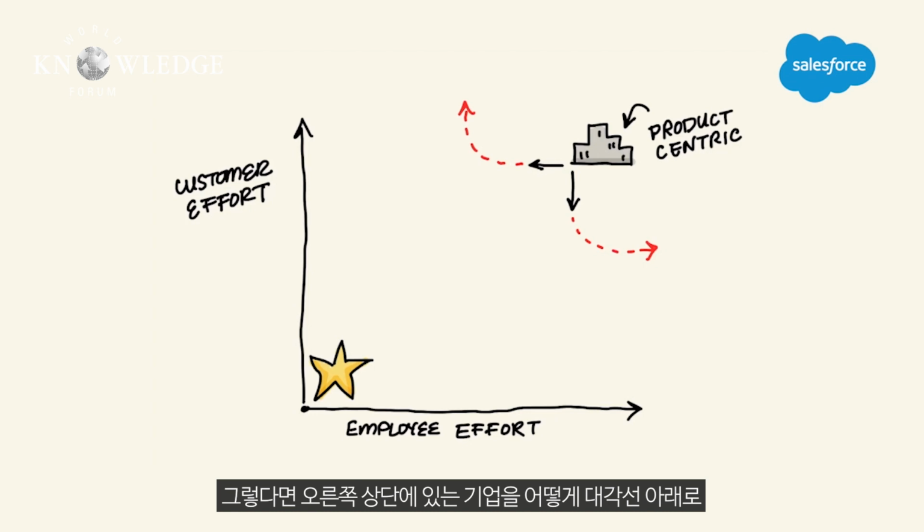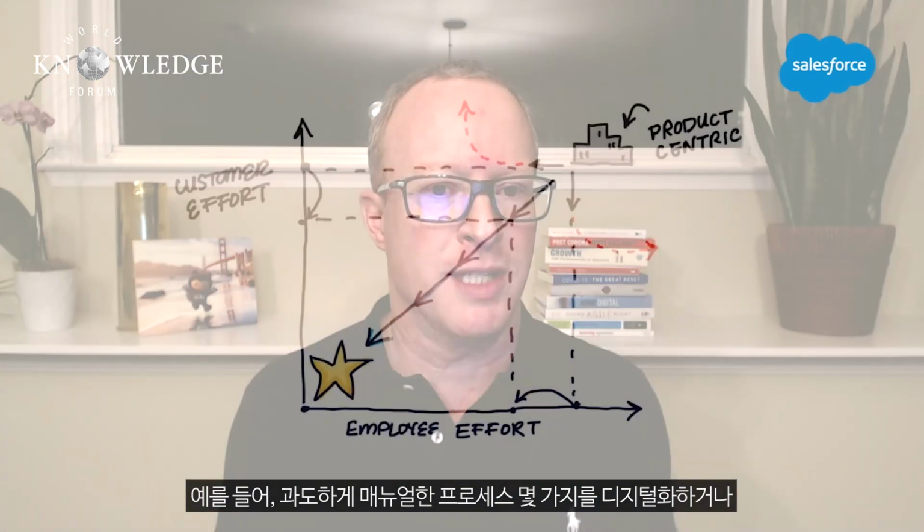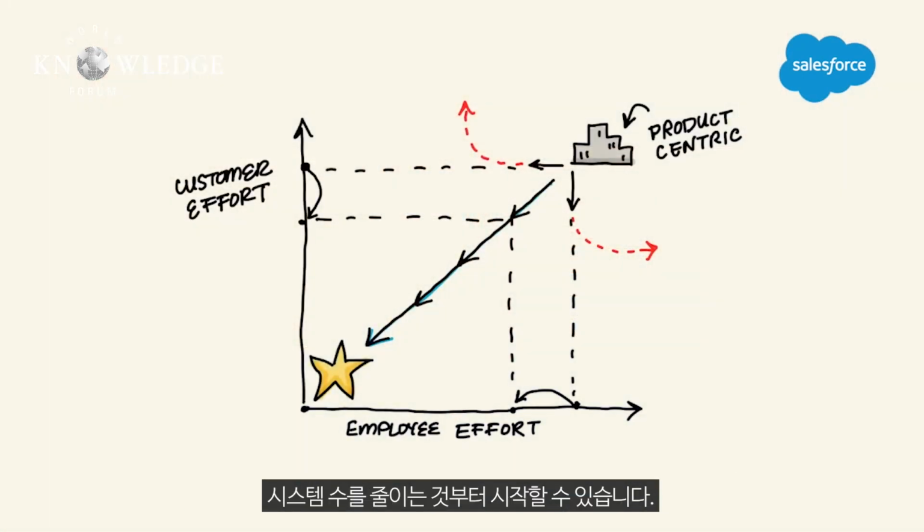So the question is, how can you take your organization from up there at the top right, diagonally down to there on the bottom left on that path? You'll start off digitizing a number of overly manual processes, reducing the number of systems involved, for example. You'll aggregate data more effectively to build a deeper single customer profile, a single source of truth.